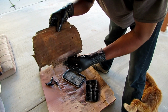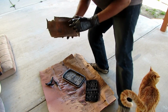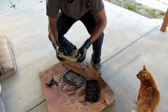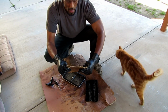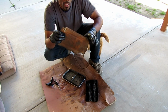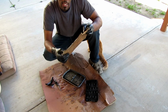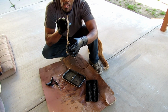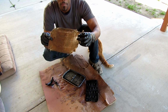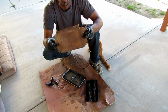But the filter itself, this is all that you're going to ensure the life of your transmission: this thin piece of filter element. It looks about as thick as a layer of cardboard.